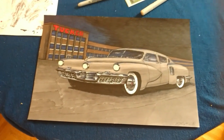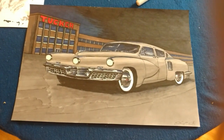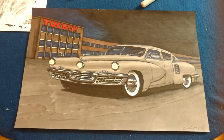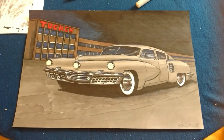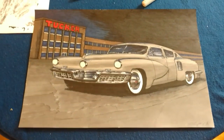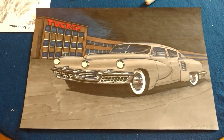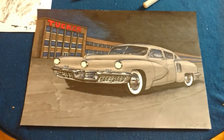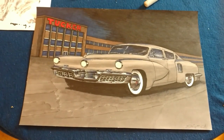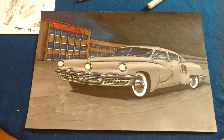Tucker was cleared of that, but there was a conspiracy to put him out of business because his car was too good. This is a drawing of one of 51 Tuckers produced, and as I mentioned in the first video, these cars are worth over $1 million easily today. They're probably considered the most innovative American car ever made. The car had a rear air-cooled helicopter motor and was capable of 0 to 60 miles per hour in 10 seconds. That was unheard of at that time.